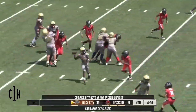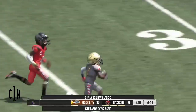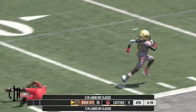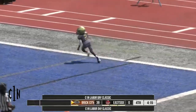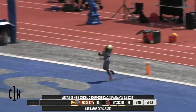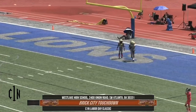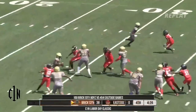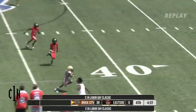Number 3, looking for somewhere to throw, puts it up. Has a man wide open, and he is streaking and accelerating, going, and gone. Brick City with another score just like that. So with that, it will go to 45-0.